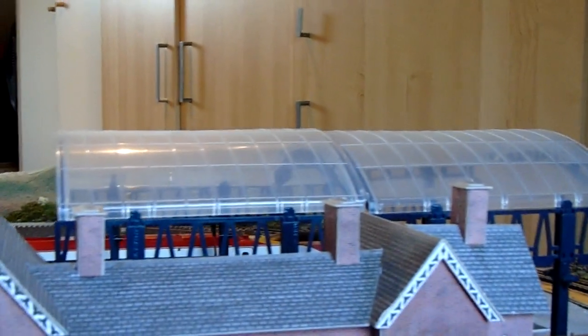Don't know if this will show you better through the bigger windows. Add a little bit of detailing. No one's going to know it's there, but I think it looks a really nice feature if anyone does want to have a closer look.